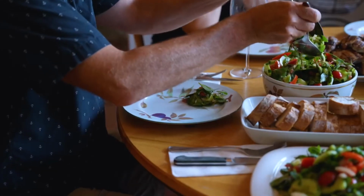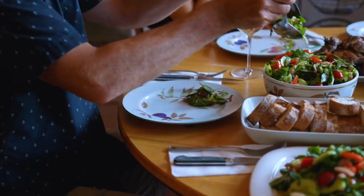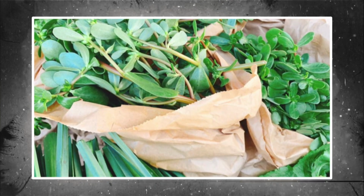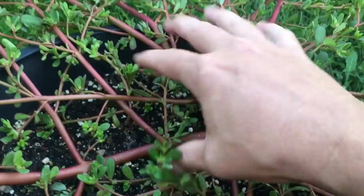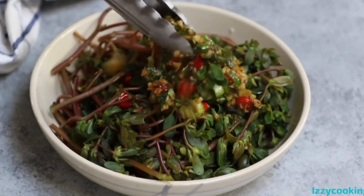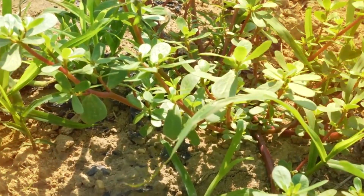It vanished from tables as lawn culture demonized it, and few realized its health value. Grocery stores still label it a nuisance, but it's gaining traction again, both as a microgreen and in wild gardens. Try it once, and you might rethink your entire weed list. Last but not least, the queen of heirloom vegetables, a leaf your grandparents knew by name.